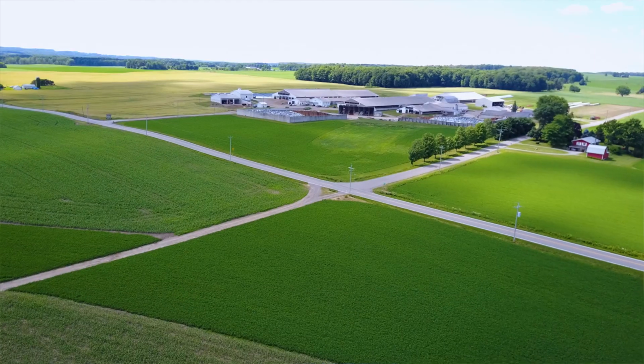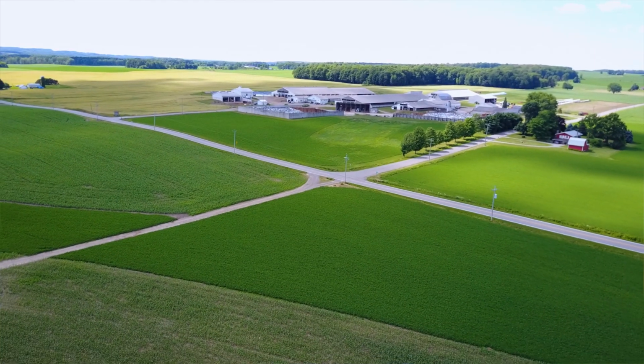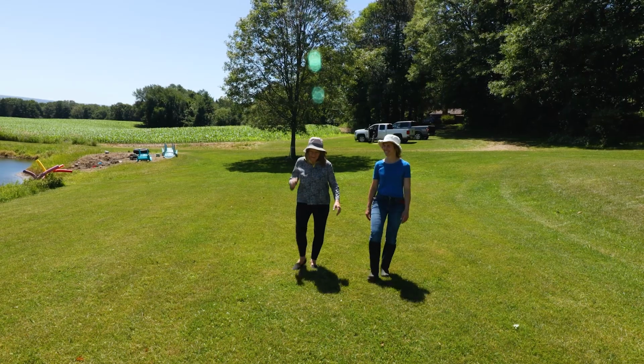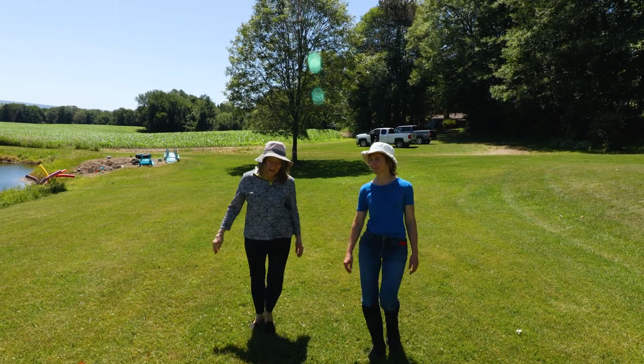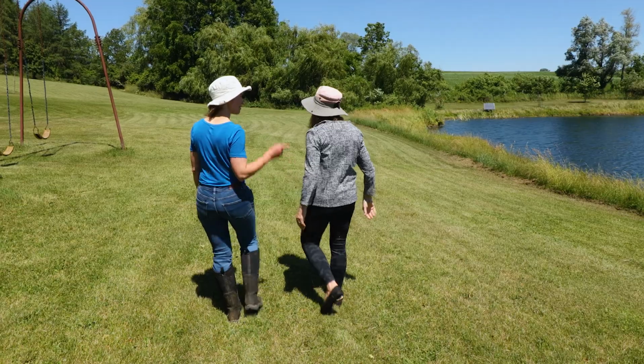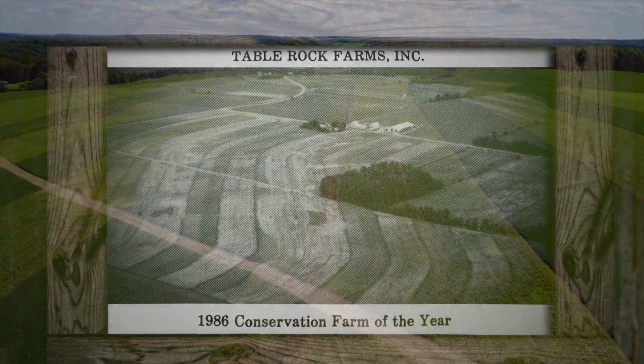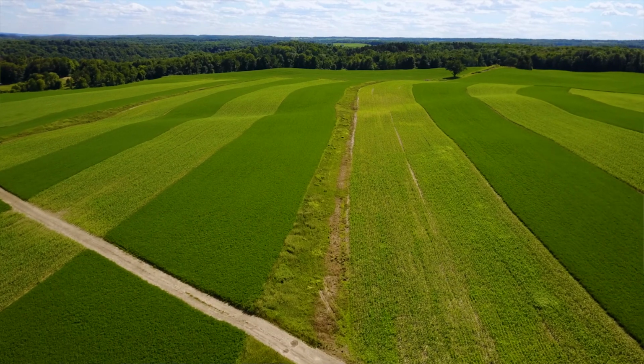We're growing about 1,800 acres of crops to feed those cows, plus a little bit of cash crop for peas. Being the fourth generation, there was a tremendous legacy of environmental awareness and care on the farm. It really helps to see what the previous generations were doing to see where we've gotten to today.